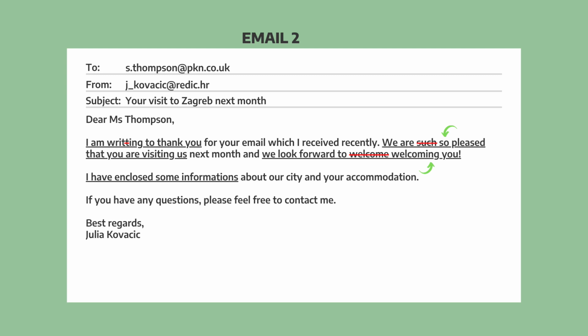In the next highlighted section, we have 2 mistakes. The first one is enclosed. We need to change it to attached. We always use attached in emails. Enclosed is generally used for snail mail, when we're sending physical documents in an envelope. And then we have informations. It should be "I have attached some information." Information is an uncountable noun.